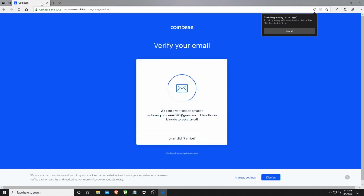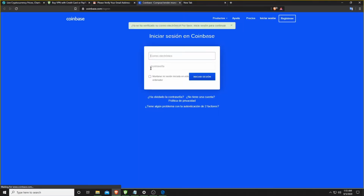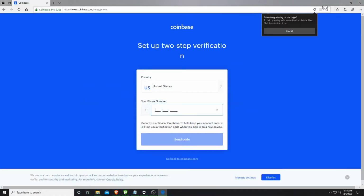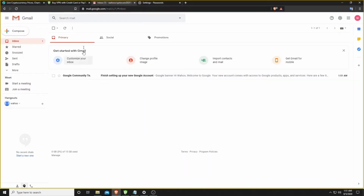Verify your email address. Okay, so we're going to go back to our email. Coinbase, please verify. Verify. Okay, now we're going to go back. Two-step verification again, so you're going to go ahead and put in your phone number. I'm going to pause, and then I'm going to be back after this prompt. Okay, so we've logged in. We've created our new email address. Hopefully this is what your screen looks like. If it doesn't, obviously just finish up all that stuff. Feel free to pause again if you need to do so.